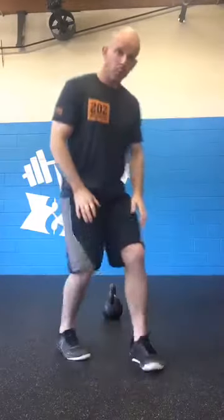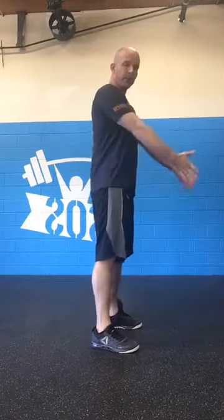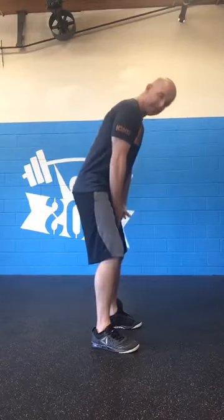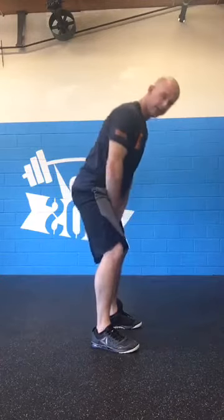So when done correctly, the hips drive the movement, but the arms guide. So at the bottom of the kettlebell swing, the elbows are connected to the rib cage. Okay, elbows are connected. As we come down and we load up, we're loading up that posterior chain, but the elbows are still nice and tight, kettlebell underneath.